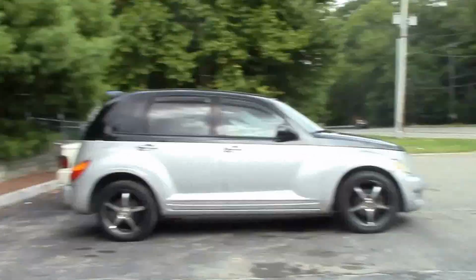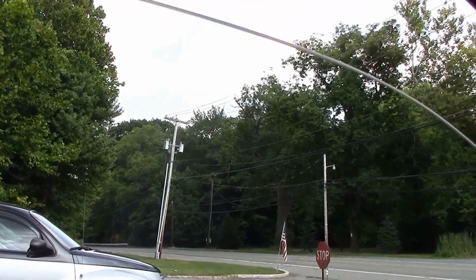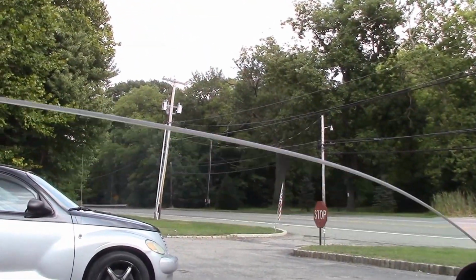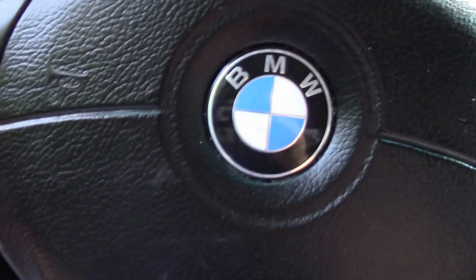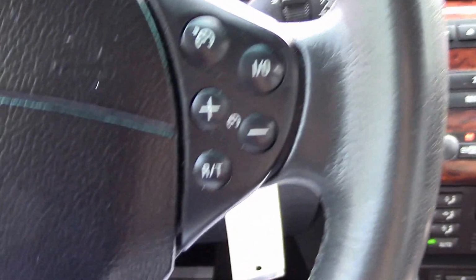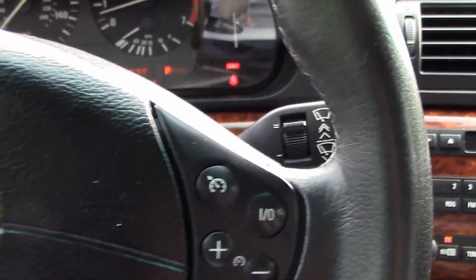All right, pulling around here. Here's your rear window. Here's your driver's window, down, auto up. Oh, it's got all these gizmos on the steering wheel. It's for your stereo. It's got your cruise control, which by the way does work. Delay automatic rain-sensing wipers, which work.